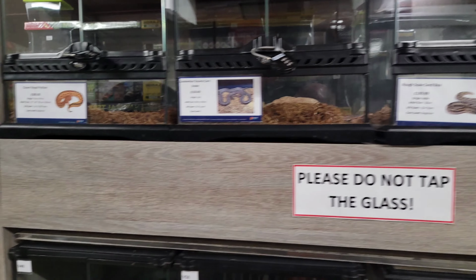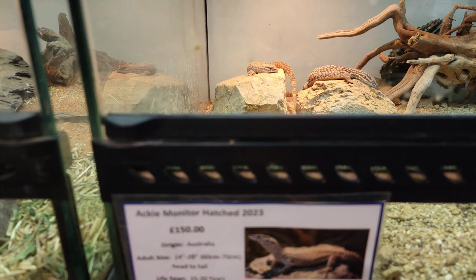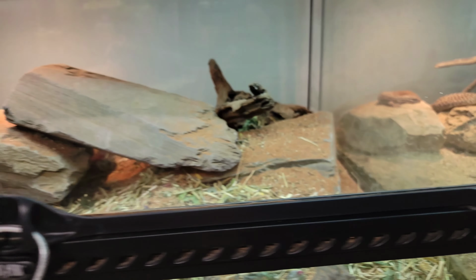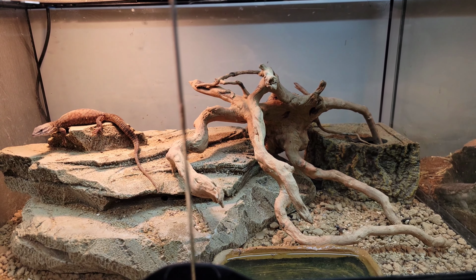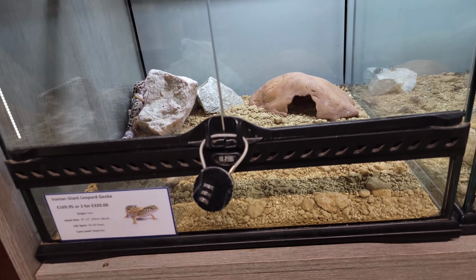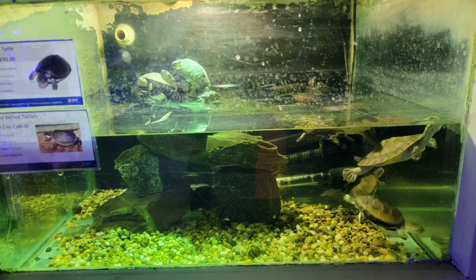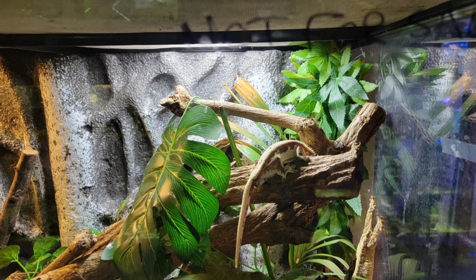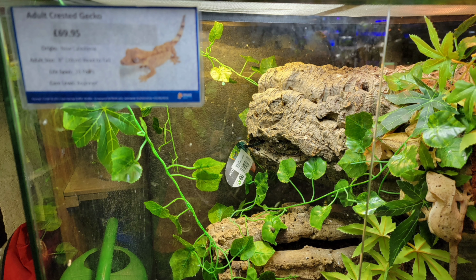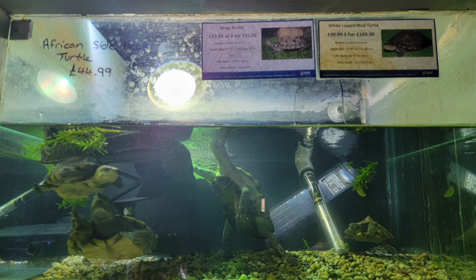Here's just a quick overview of a few of the cages, what they look like. You can see nice clean setups, signage to say what the animal is, and oftentimes where it's from, and some basic care. Animals all look healthy and in great shape. Here's a cool green keeled-bellied lizard. And they also had a selection of a lot of different aquatic turtles. Something you just don't see that much here. And a lot of the basics, crested geckos, leopard geckos.